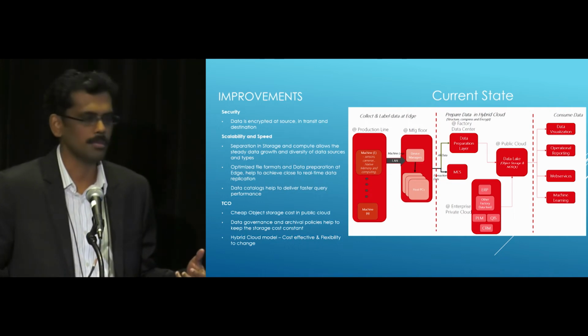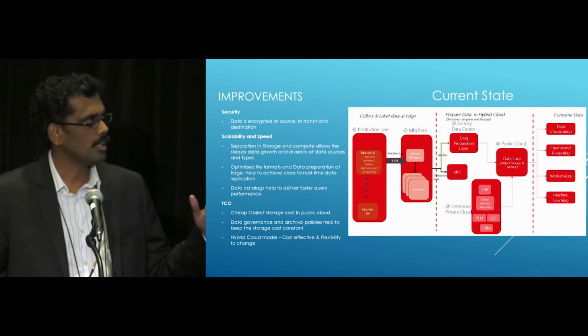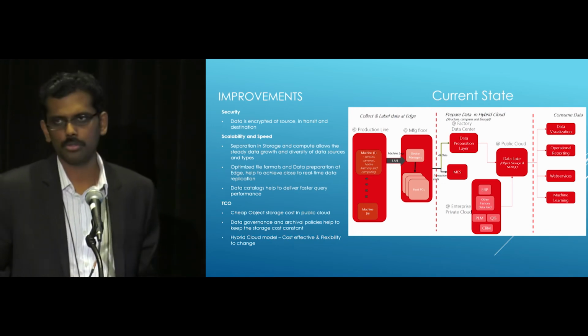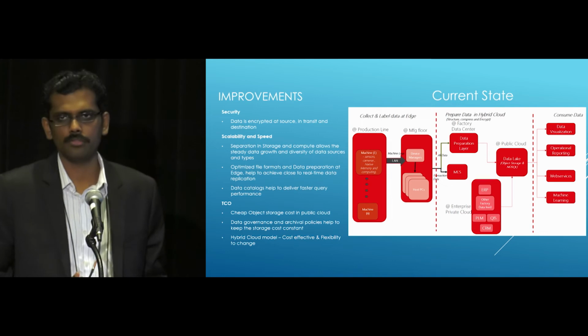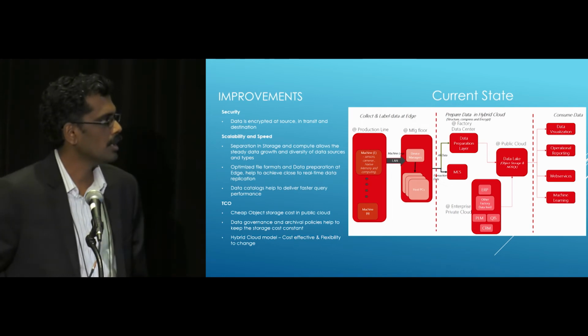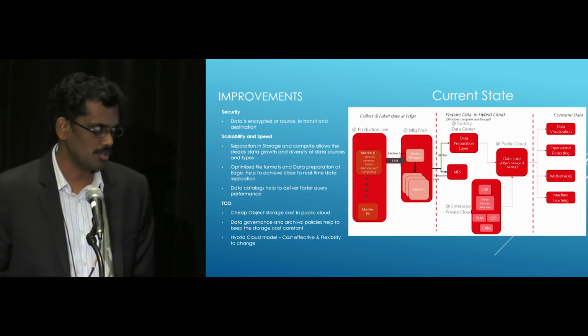So you have to separate them, which will allow you to handle steady data growth and the diversity of data sources and types, which we cannot predict. We don't know what different machines, what different data sources we will be plugging in tomorrow. And optimized file formats and data preparation at the edge.